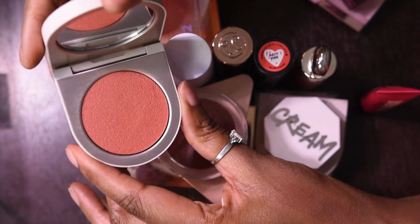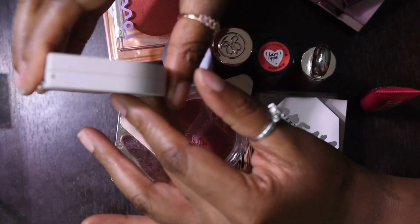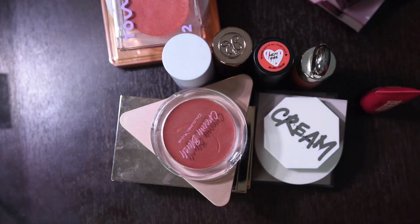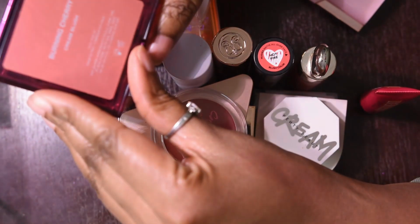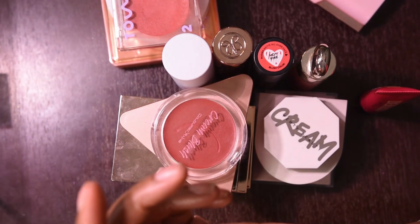This is one that I just don't get any enjoyment out of. I really don't find any color payoff for the kind of glowy nature of this. This is from Rose Inc. This is in the shade Foxglove. It's getting decluttered. A definite favorite is this Huda Beauty Love Fest in the shade Burning Cherry. Absolutely love this shade. Definitely keeping.